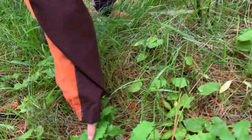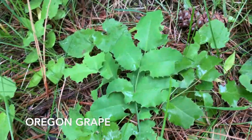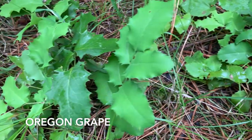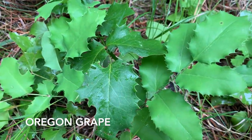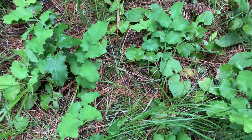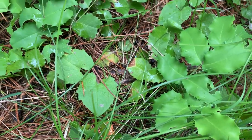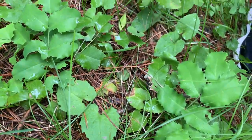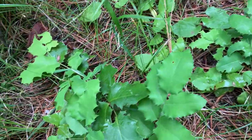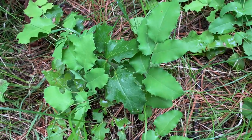This is Oregon grape. Most of this green stuff down here with the holly-shaped leaves is Oregon grape. How do you describe those leaves? Prickly. Yep. They're kind of a tough leaf, but these are spring leaves, so you can make a tea out of these, or you can eat them raw because they're not as prickly. You can see some of the older leaves are... That's Oregon grape, right? Yeah, Oregon grape.